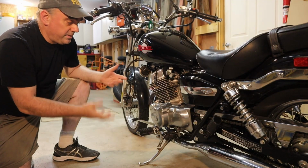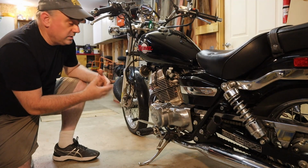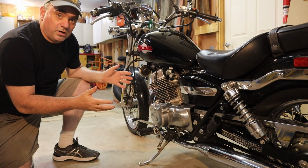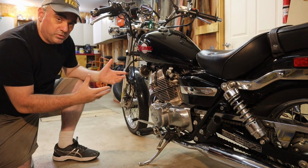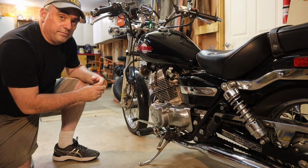So number 5, the bike is very easy to work on. So it is air-cooled, so there's no liquid cooling system that you have to deal with. The carburetor is just a single carburetor, so you don't have to balance multiple carburetors. And everything is pretty easily accessible that you need to work on.